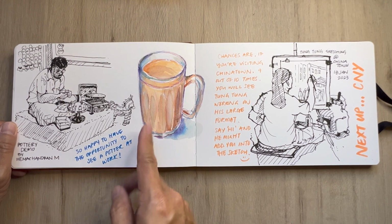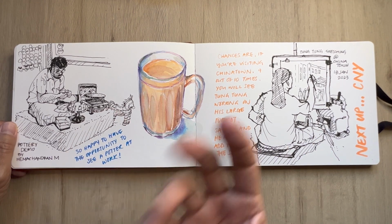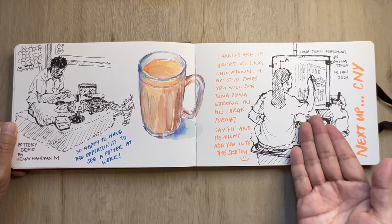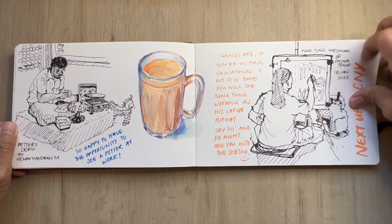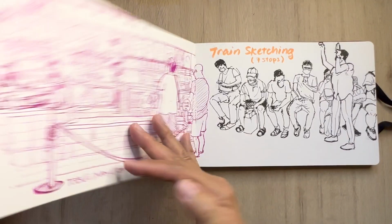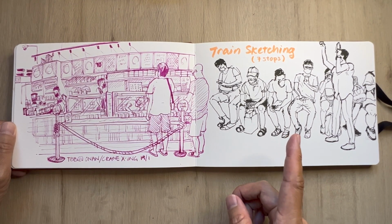And again, I've been frequenting these two places, Chinatown and Little India, because of the early start of the year festivities. This is Tung Tung making his large format piece at Chinatown. You will see him there a lot of the time making his art on the street. And if you're lucky, he might sketch you.